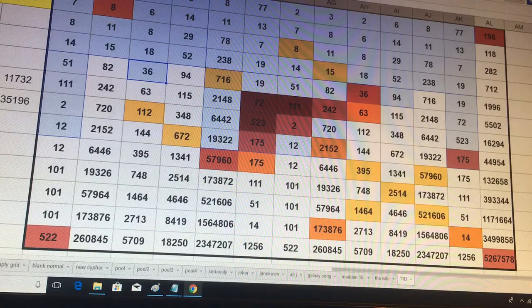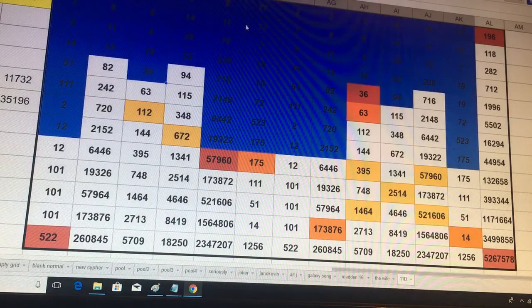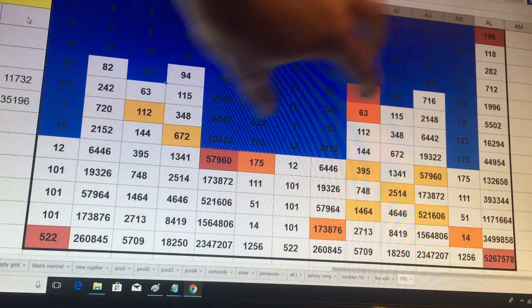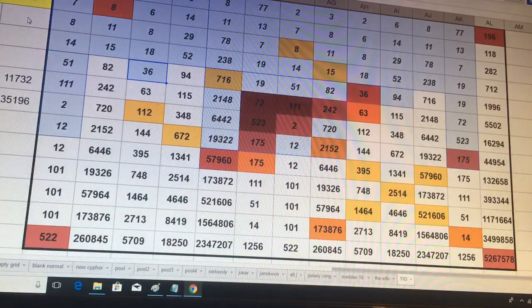Now I'm going to, I don't know, italicize these, I guess. I don't know if color, like I could do it color quick, I guess. Like this is what they're gonna look like. Those guys. Okay? That right there, plus a 1, a 1, a 1, and a 1, sum to 35,196. So we're gonna go back in time. I'm gonna Control Z. I'm gonna leave it italicized.